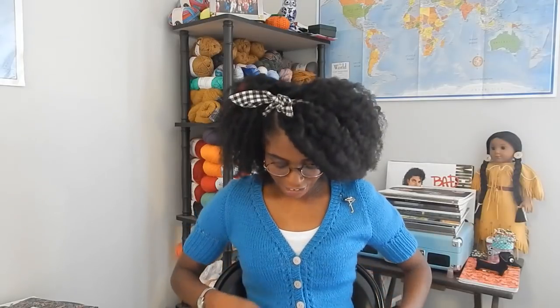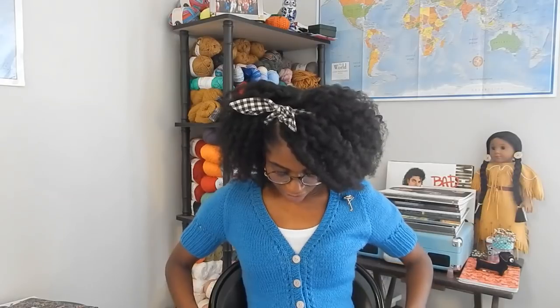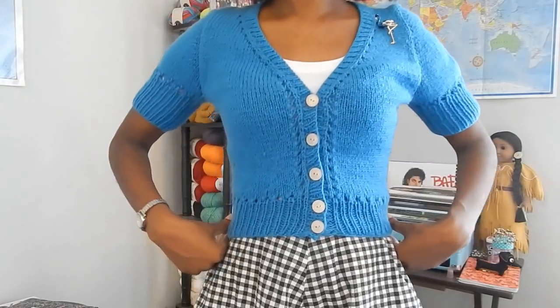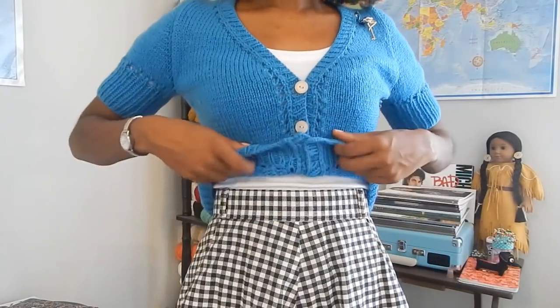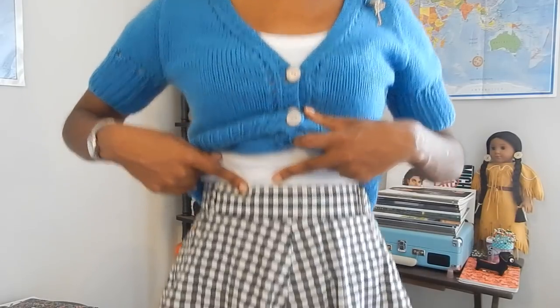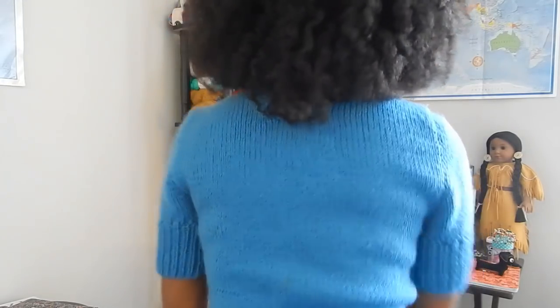And recently I changed out the buttons. It used to have red buttons, but I found the red buttons to be quite limiting. And so I changed it to a more neutral grayish button that I found on sale at Hobby Lobby for 50 cents. And I'm wearing it with my Holly Byrne skirt and my Agnes top. And of course it has that keyhole back to it. It's a really lovely pattern.